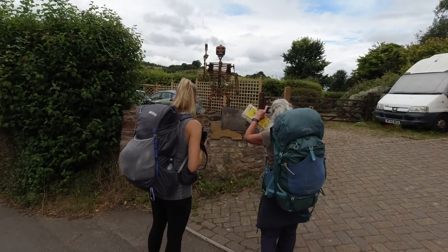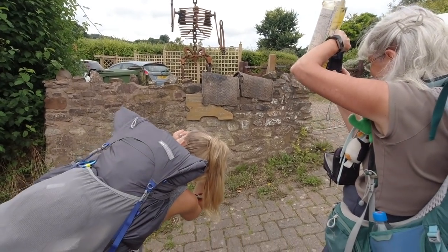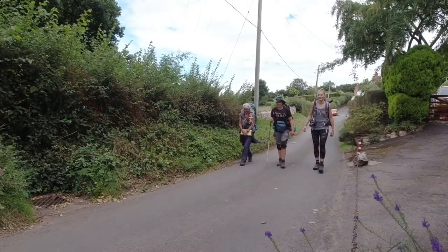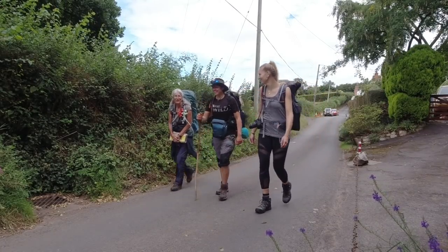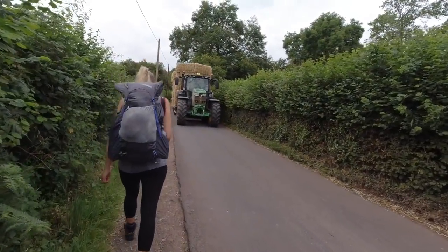They found a skeleton. Everything on the trail is worth photographing. Look at you guys. So good. Very rarely do we actually... Don't die!